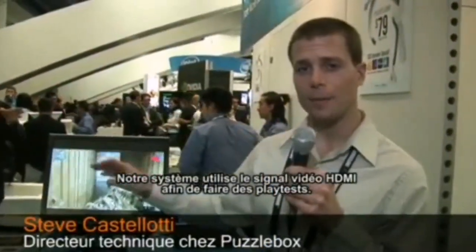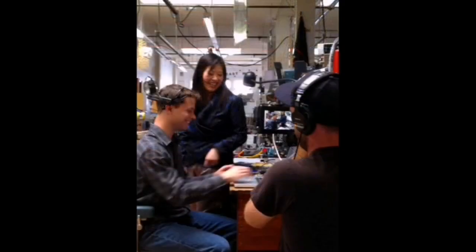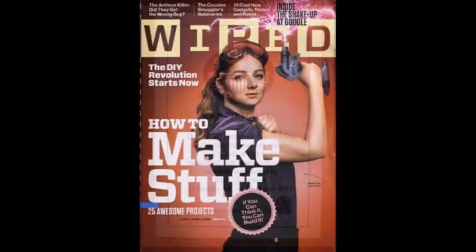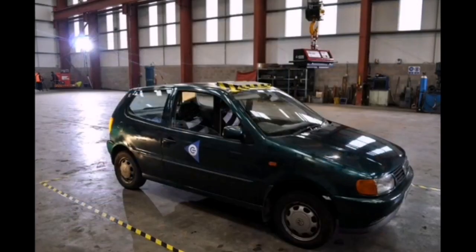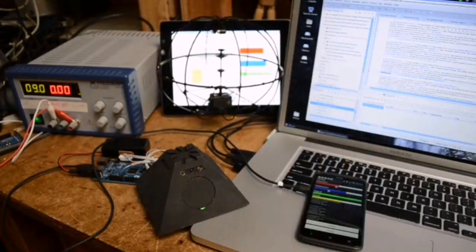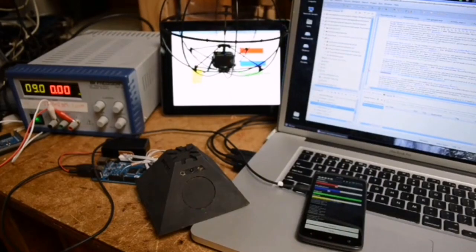We've received coverage from various media outlets, including Nova ScienceNow, Discovery Science, NBC, ABC, and Wired Magazine. We have even established a new Guinness World Record along the way, using a brain-computer interface and a 62-ton crane to move a Volkswagen across a warehouse in England. With Puzzlebox Orbit, we have finally reached the stage where our technology can be made available to the public.